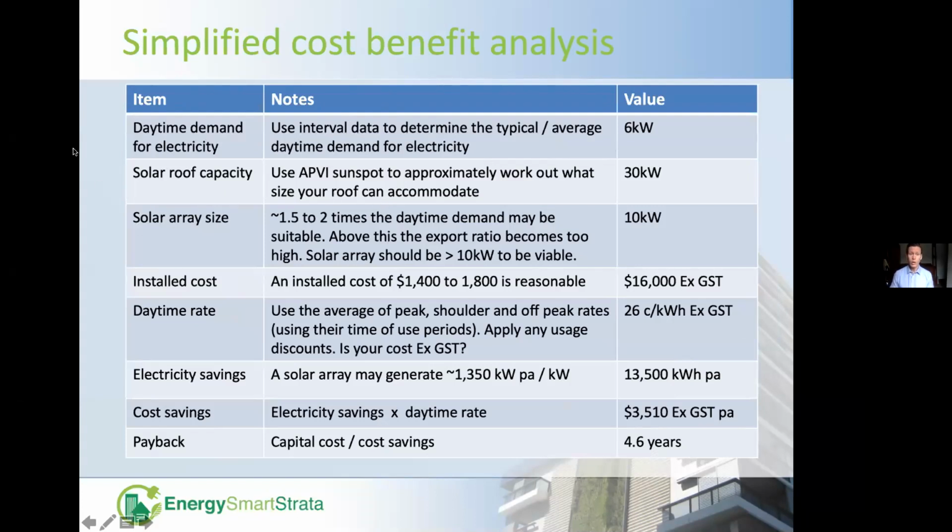To run through a simplified cost-benefit analysis for the site we've been talking about. So we saw their daytime demand for electricity usage was around 6 kilowatts. That's how much they use during the day. We know that their roof can accommodate up to 30 kilowatts, but we don't need to install a system that big. We think a solar array around 10 kilowatts will be about the right size for us. The installed cost, we know a rough ballpark figure. We can estimate it's going to be about $16,000, about $1,600 per kilowatt installed.